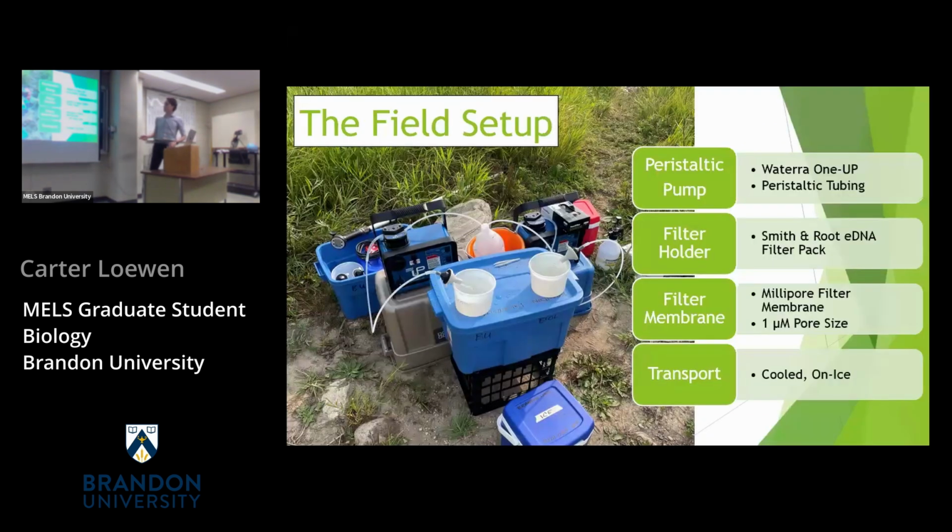So our field setup. This is what we take out into the field when we sample. This is our pump right here. So here's our water sample that is going to be funneled through our peristaltic pump. Within this filter cartridge is a replaceable disc, which is actually our filter, but the DNA will get trapped inside, and then we can take that back to the lab without actually having to transport any water away from the watershed. This filter membrane has a 1 micrometer pore size, trapping all of that DNA that we're hoping to grab. Once we are finished, all of the water is passed through. We can then take that disc out, cool it, put it on ice, bring it back, and freeze it in the lab.